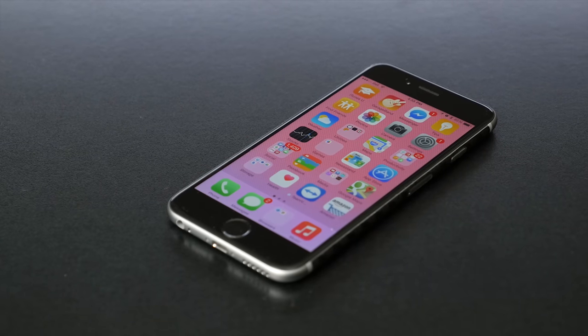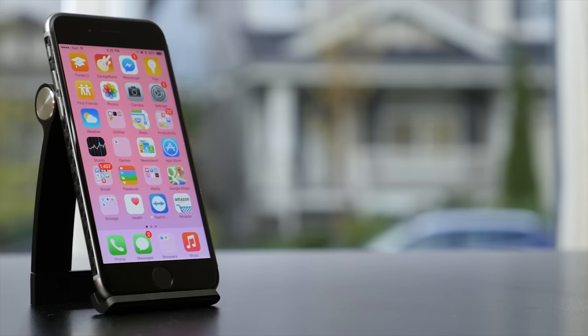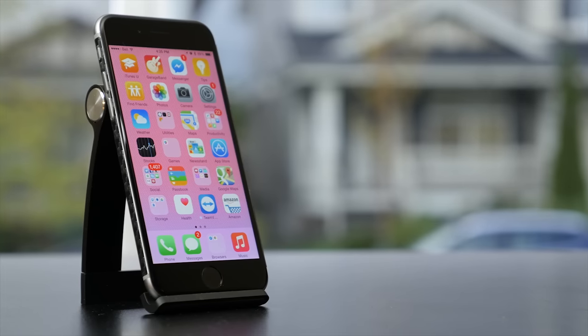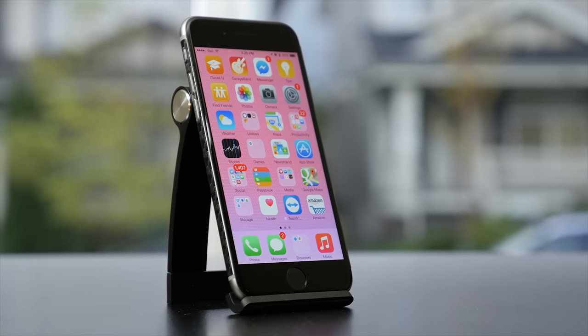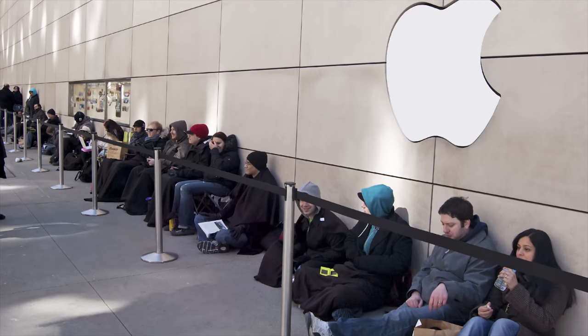And now the conclusion. It's an iPhone. If you don't like iPhones, it's not gonna change your mind. And if you like iPhones and thought they should be bigger, then go buy it or the even larger Plus version, because let's face it, you were gonna do that anyway.